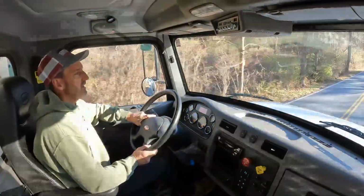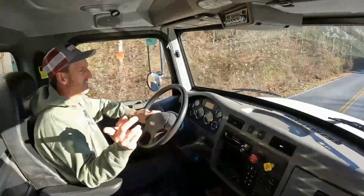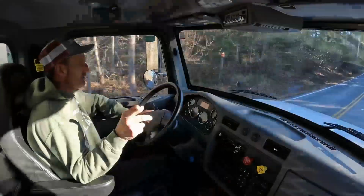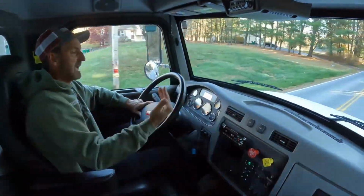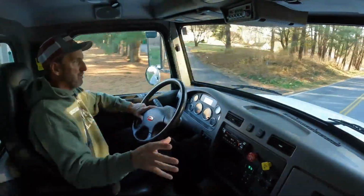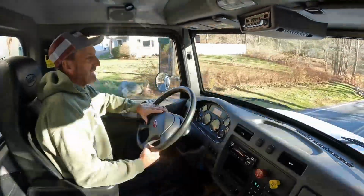How many gallons does this hold? 150, 75 each. But we're doing away with the passenger side tank. We're gonna slide the depth tank back, and that's where the ring bracket goes. We don't need 150 gallons of fuel on board.